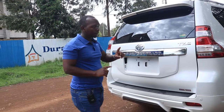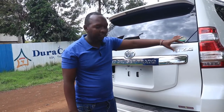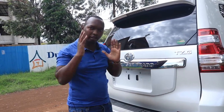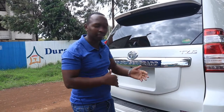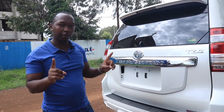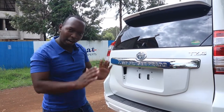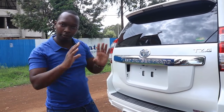So, let's note this. The TZG is the highest trim that comes from Japan, while the Kakadu is the highest trim that comes from Australia. Utasikia Kakadu, utasikia TZG. Those are the highest trims, different locations. But all cars, all Prados, zinatengenezewa Japan, but for different markets.